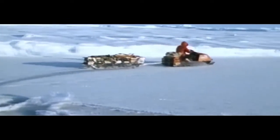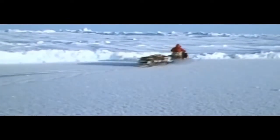Does anybody know where they got these snowmobiles from? Is that what they were carrying on their backs? Do they have snowmobile rental shops up near the North Pole? I'm confused. And these guys are just mowing through. Cameraman's already in front of them. So who brought him in front of them and then went back?